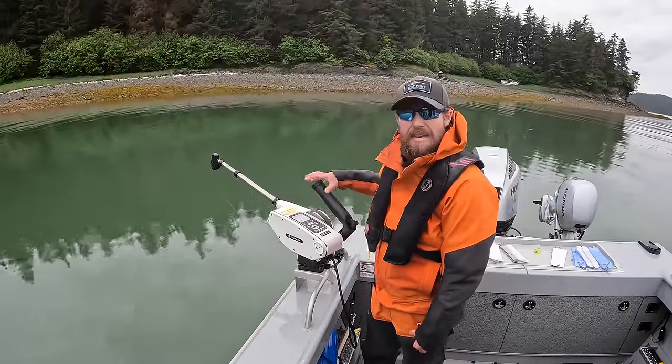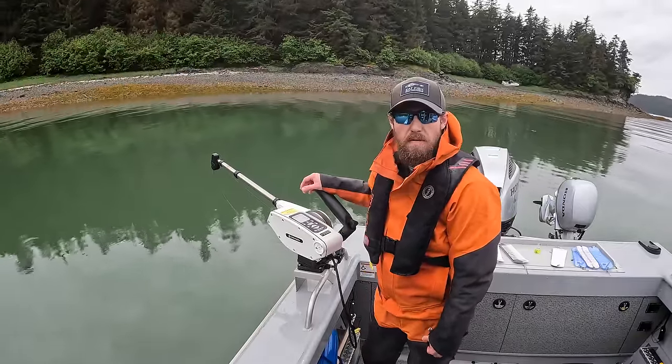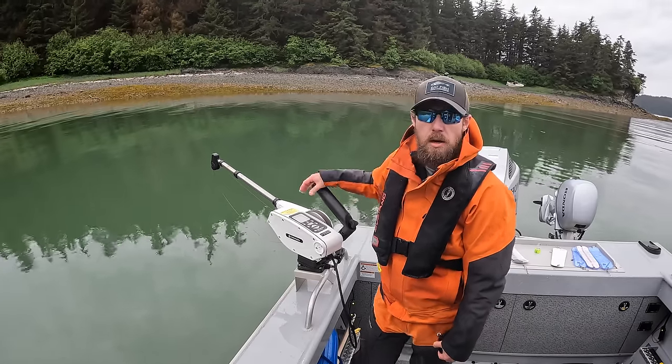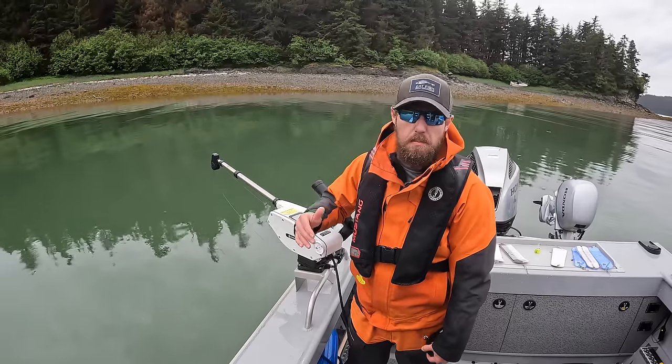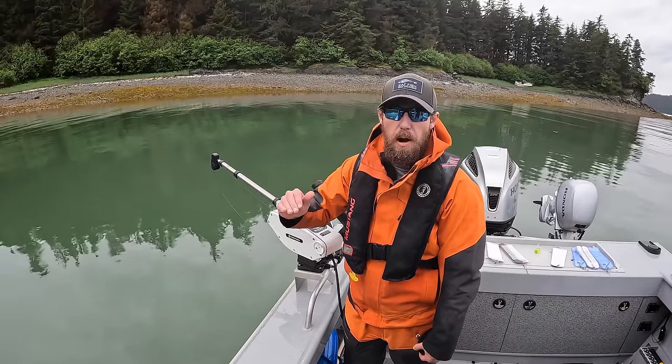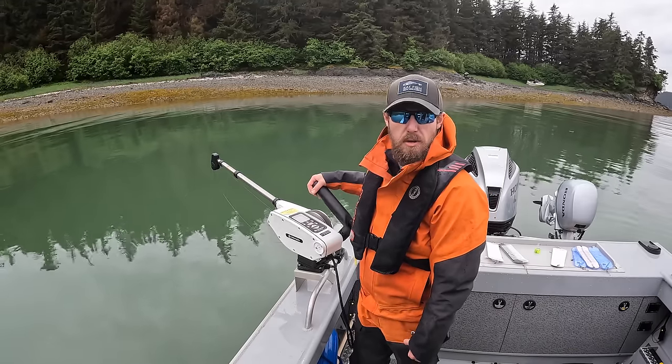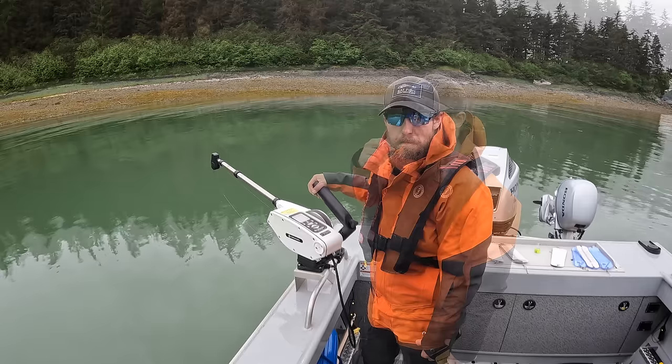So I think that feature is more prevalent for the Great Lakes region, some of the lake trout fishing use cases where, you know, the difference between boom or bust can be, are you within a few feet of the bottom? So it has that feature and functionality. I just haven't been using it a lot here in Southeast Alaska.